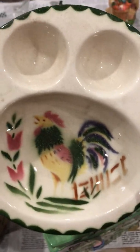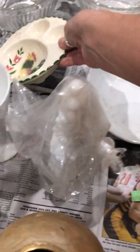I'm going to clean it up and do some research. I'm going to research all of these random things. This here says it's an Avon, I don't know, oil. You can't even see it. I apologize. I'm trying to do this one-handed.